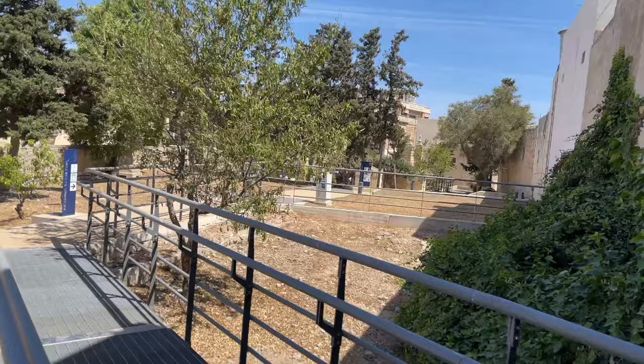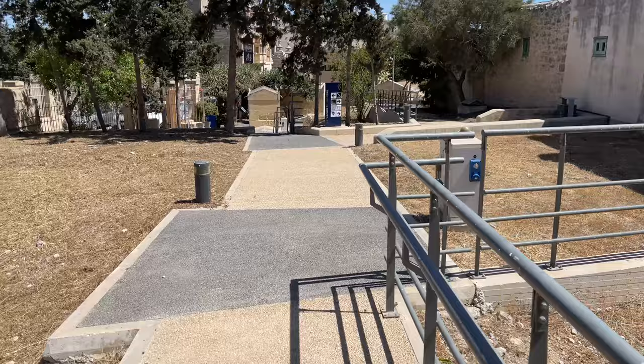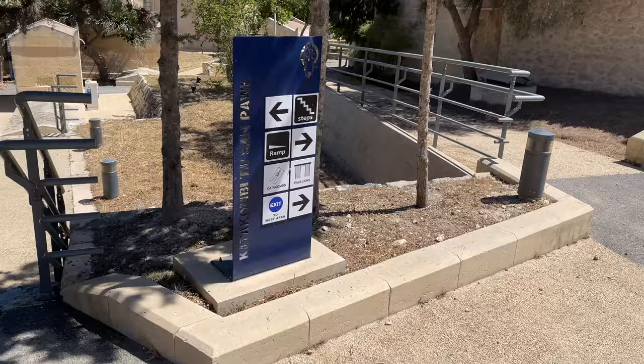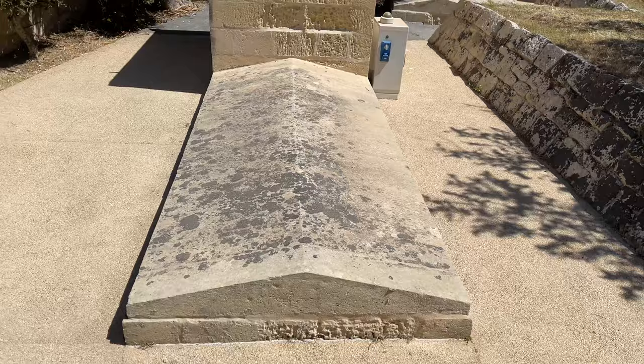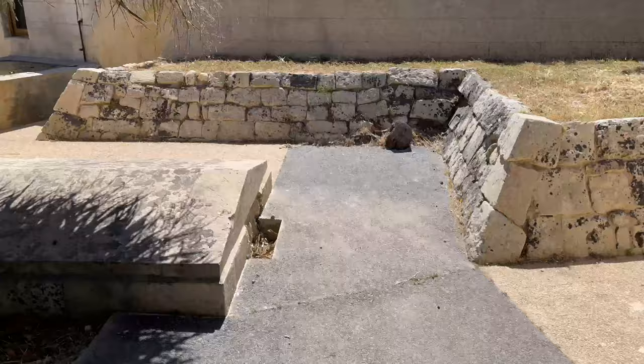So, here is outside. It says Catacombs and Pavilions. I don't know what that is. Let's see, ramp or steps. I guess we can do the steps. And are these like uncovered tomb tops, or maybe that was the top of the ground underneath? I guess we'll go this way. What's this little shack? Maybe that's the entrance. And it is, okay. Yeah, that's the entrance.